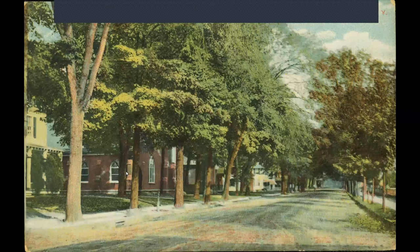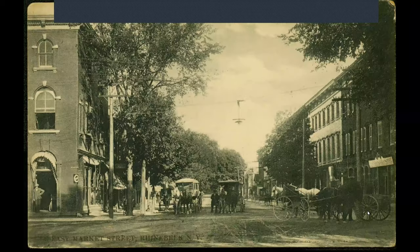Next one's looking up Market Street. Here's the Methodist Church. This house today is blue. Here we look up towards those beautiful red awnings on the cemetery. My house is somewhere here in the trees, but you can't see it. Keep going. Here we're standing on the intersection. Very early picture. All horse carriages.